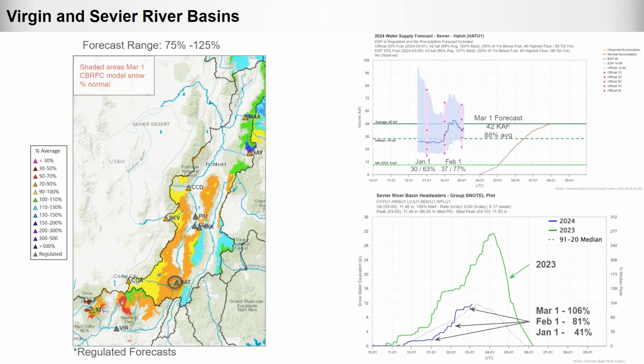Moving south to the Virgin and Sevier River basins. These areas are a little lower, ranging from 75 to 125% of normal. The Sevier River at Hatch in the upper right, we're looking at an 88% of average forecast, or 42,000 acre feet.